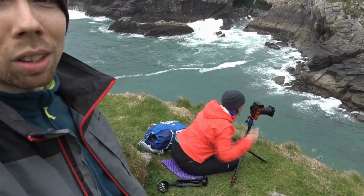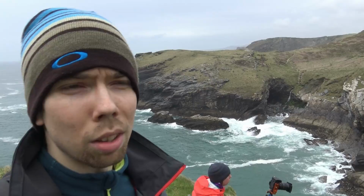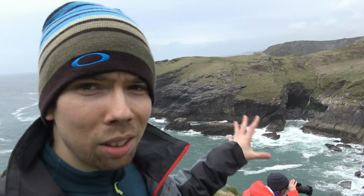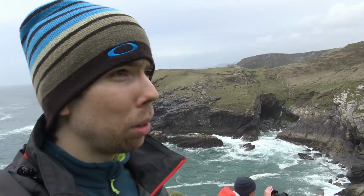Joe's shooting some longer exposures with an ND filter. And I'm really kicking myself that I haven't taken the 70 to 200, because the 35mm, which is the maximum for that 16 to 35 f4 that I've got, is just not enough. And the detail you could pick out over there, it's got very high potential of being pretty cool. But hey, lesson learned. Next time, take the glass. Don't leave it at home.